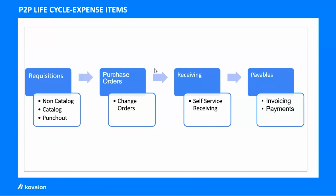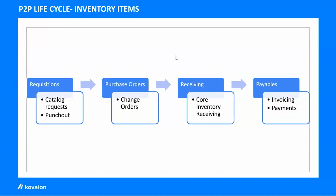And we go to the inventory item. For the inventory item, the process is the same: requisitions, purchase orders, receiving, and payables. For the requisition, we have a catalog request and punch out, and then purchase orders, receiving, and payables.